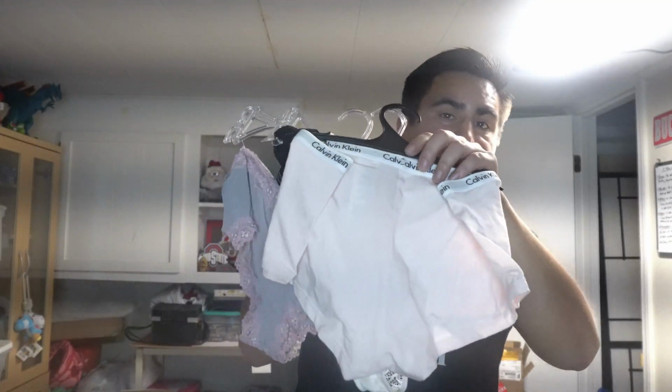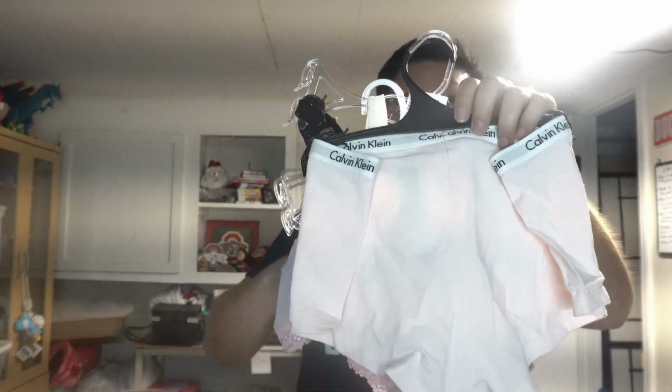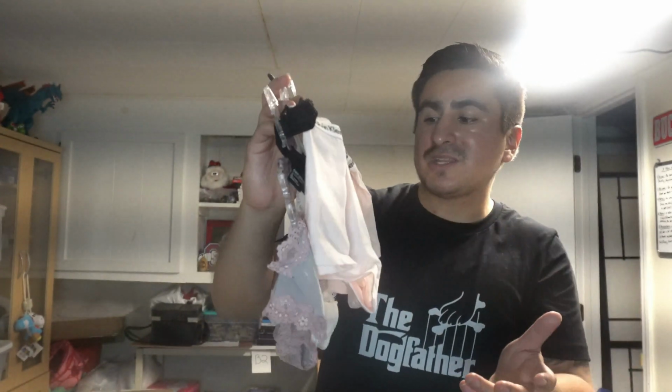And I have 3 pairs of undergarments. I'm going to see if one of my cousins or female relatives will buy them off me. It'll be a lot easier, but if not, I'll end up posting them. I don't really know anything about this type of stuff, so I'm just going to try my luck.